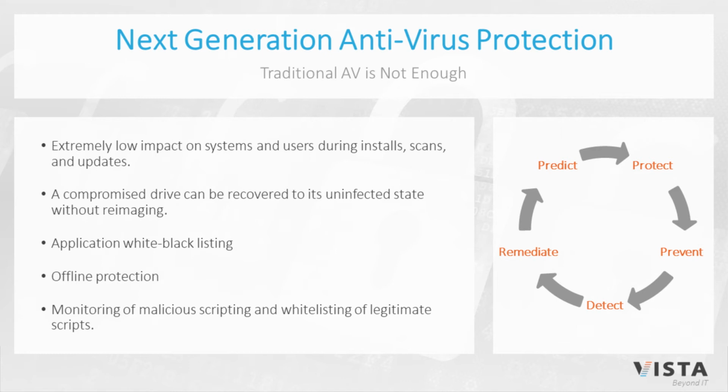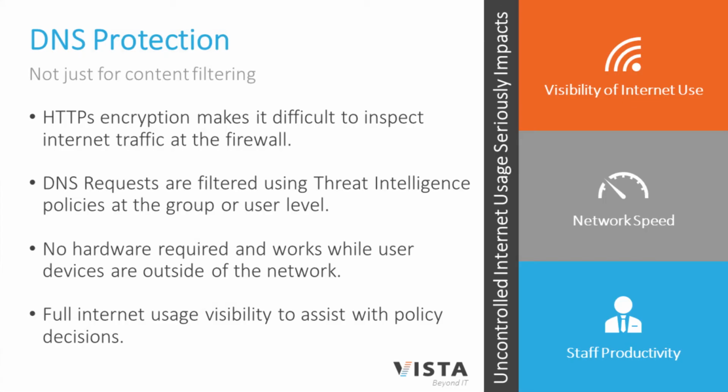Application whitelisting and blacklisting is another big thing that we used to hear lots of complaints about in previous generations of antivirus. So the new, and a lot of platforms out there are doing a really good job. We think the one that we use is really fantastic, but antivirus really has made some big strides in the last few years. And again, it is very important from a layered approach to security.